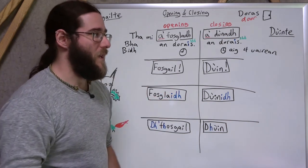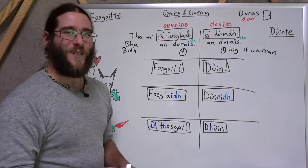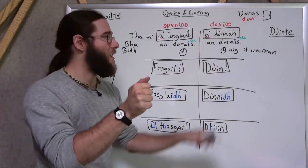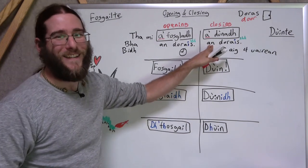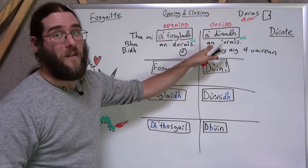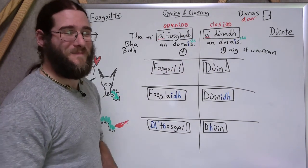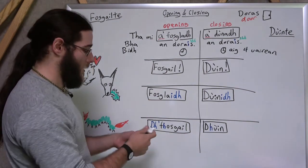Maybe you can hear the chickens outside and the guinea fowl. They're making some noise. That's why we will always be a dúnug an dodish at night. We close them in their chicken house so that foxes and raccoons don't eat them. Okay, nice. Let's carry on here.